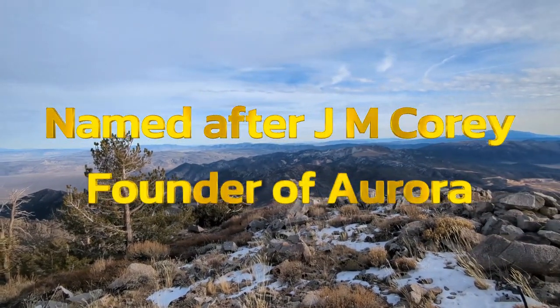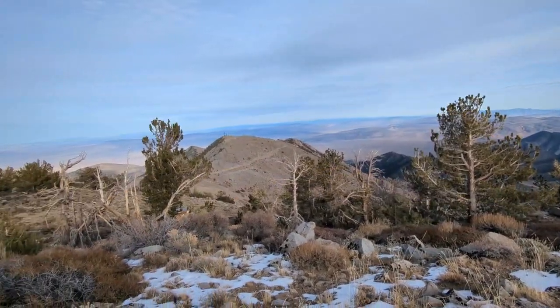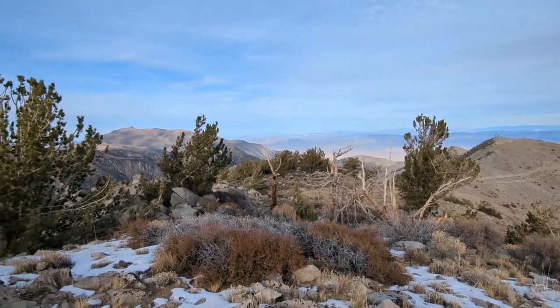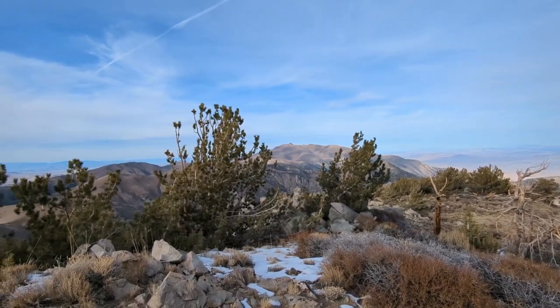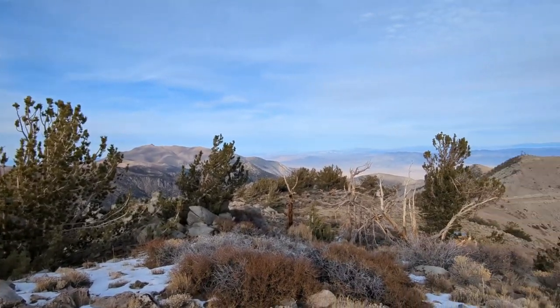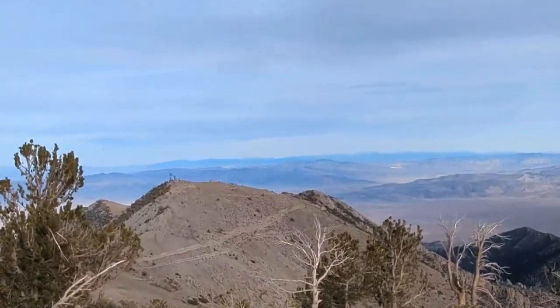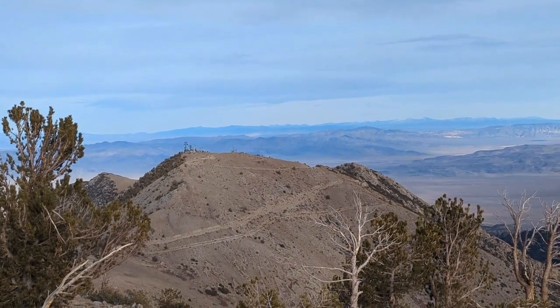Well, that's what it looks like up on the top of Corey Peak, Nevada. Excellent view. Have to come up here sometime when it's a little bit clearer weather and I have more time. And I might also like to go to the next peak over. I'm sure you could see Walker Lake and Hawthorne from there very clearly.